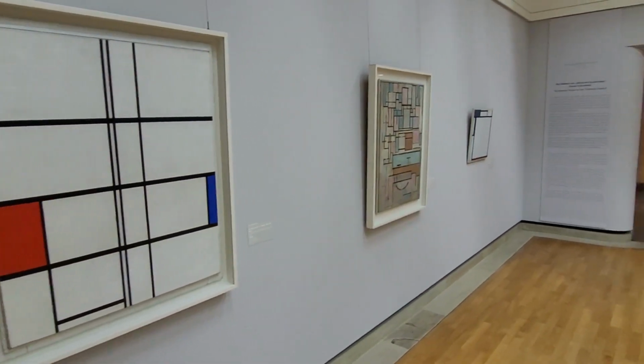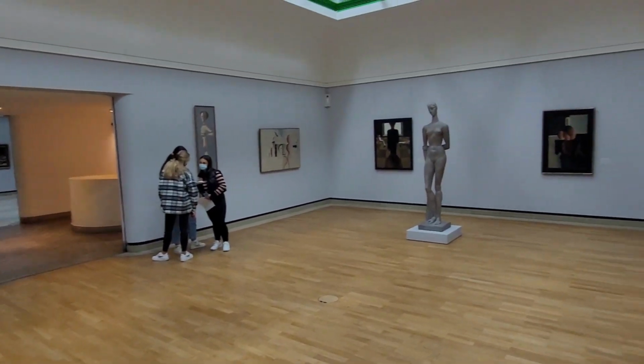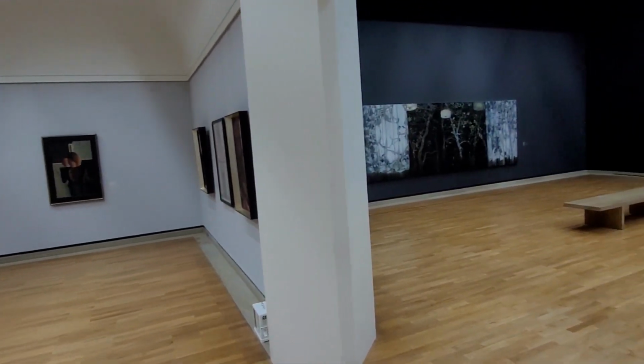It's kind of a cool, modern space, actually. I actually kind of like it. It's very different from what I've previously visited.